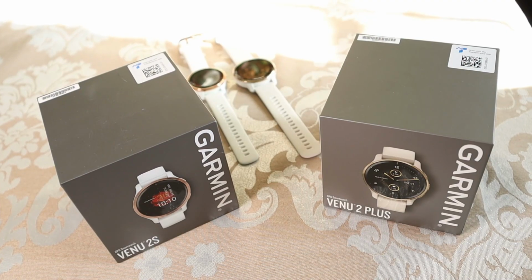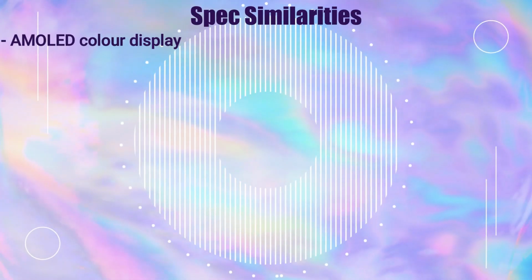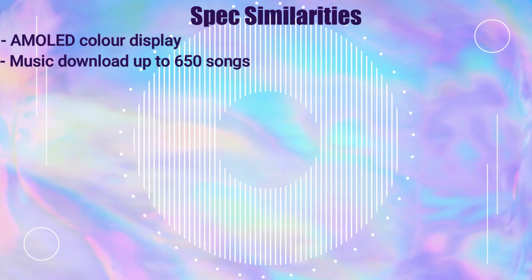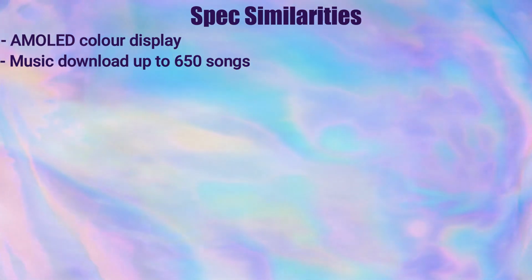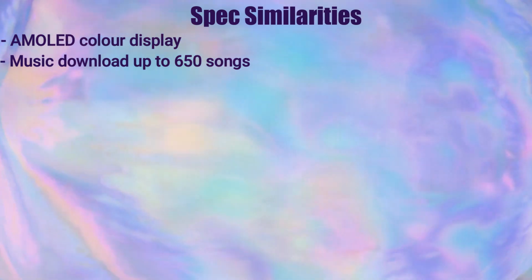So now I'm going to go into the major spec similarities between both of these watches. They both have an AMOLED color display. They can store up to 650 songs, and you can download your own songs from your computer. It's also compatible with Amazon Music, Spotify, and Deezer if you want to get your music from there.